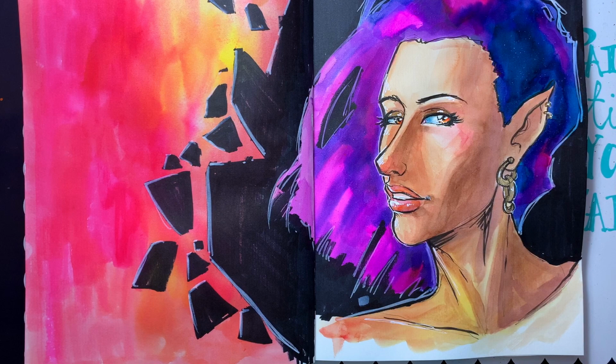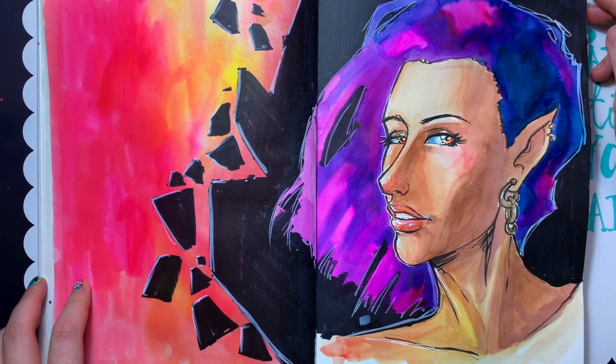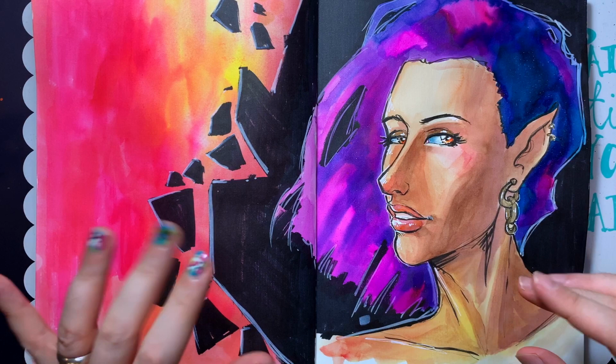She's kind of like 80s glam. In my eyes, anyway, I don't know. I was a kid in the 80s and bright colors and glitter, hello. Who doesn't love it? So yeah, I guess that's it.